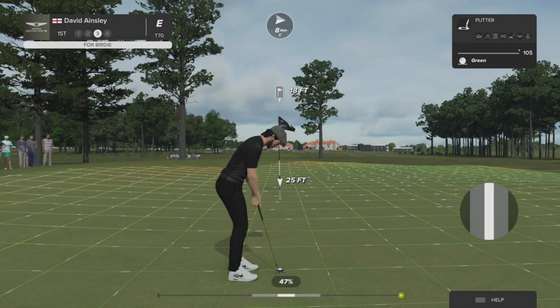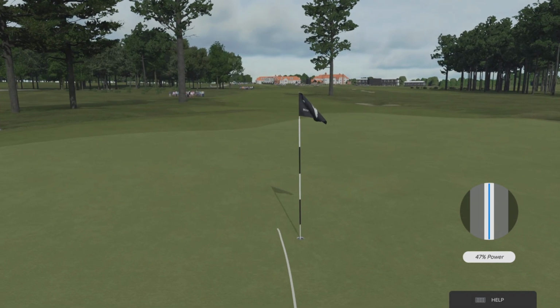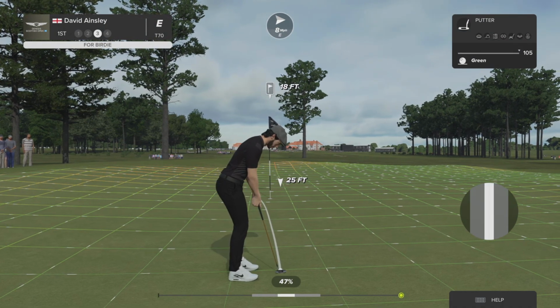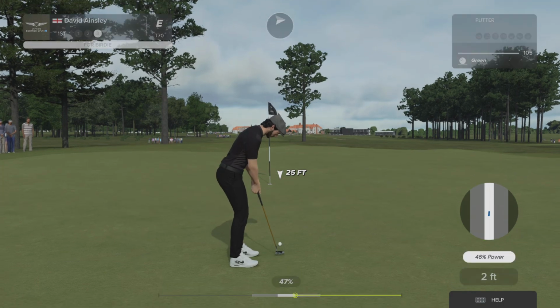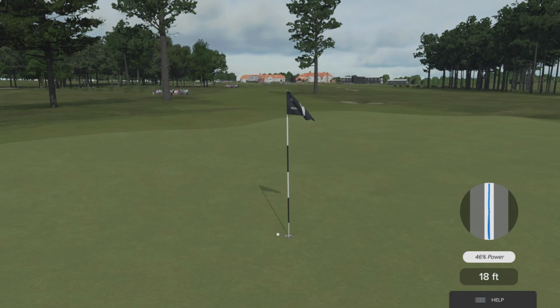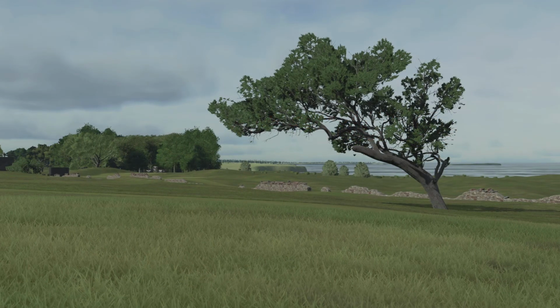Have you had the chance to have a look over this one? 18-footer here is what he's facing. What a great opportunity here for a look at a birdie. Come on, ball, don't deny him. Oh, just missed. And just a little bit of cleanup work remaining on this hole.